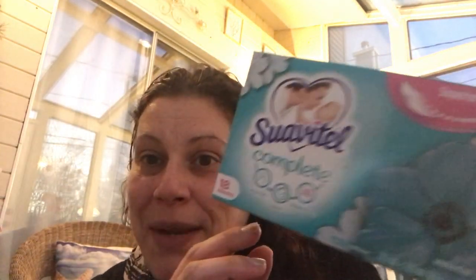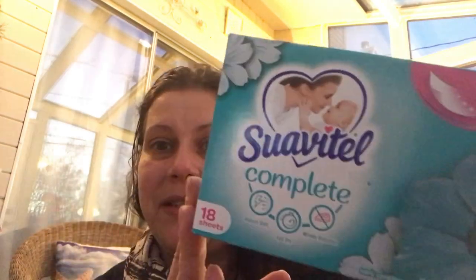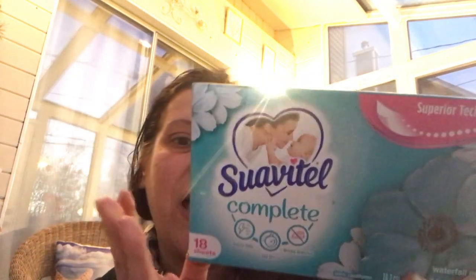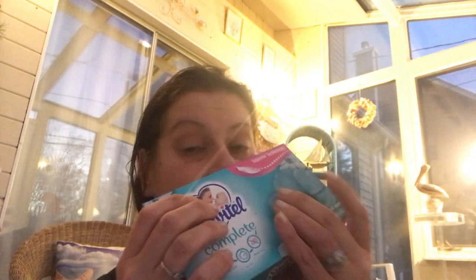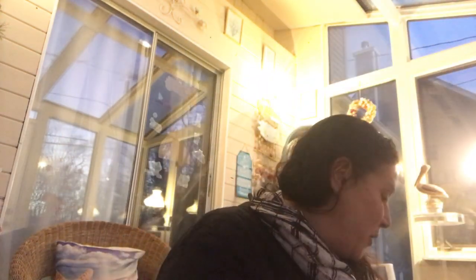This was new and it was making my car smell amazing for like a week. And just now when I went to get them, I could still smell it. So you do only get 18 sheets, which is less than a lot of the other ones, but it is the Suavitel Complete. This one is in Waterfall Mist. Oh my word. I can't even tell you guys how good this smells. I wish I had smell-o-vision. See, I poof it for you. Poof, poof. It's so amazing. So I got one of those.